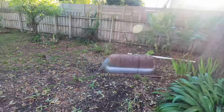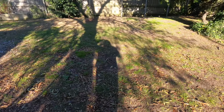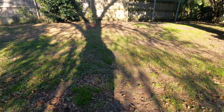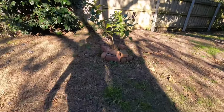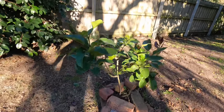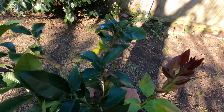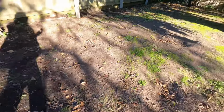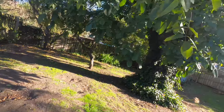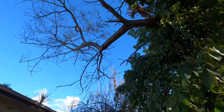That's a bathtub. Apparently there's an apple tree somewhere here. Maybe it's this one. I don't know what that is. Could be apple. And yeah, I'm gonna cut down these branches. They're super long.